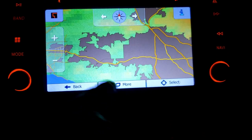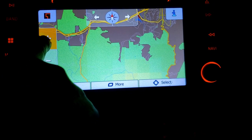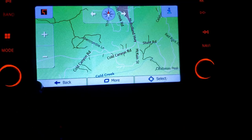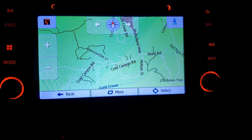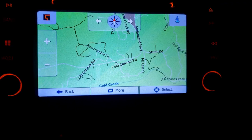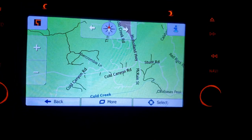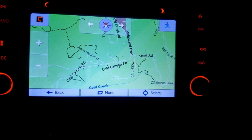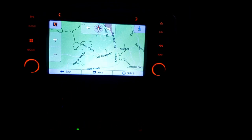There are a lot of features in here which I have not used all of. I just use the basic stuff, your navigation system, the Bluetooth, the Android link. Those are just the basics, but in here they have a lot of features that you can use. It's a powerful unit.